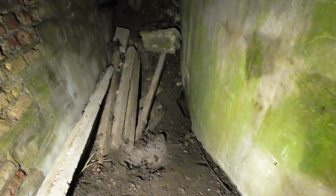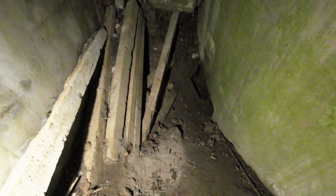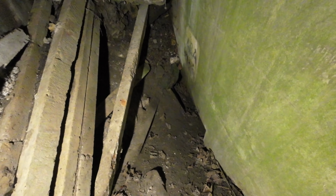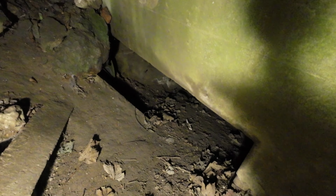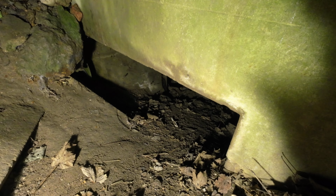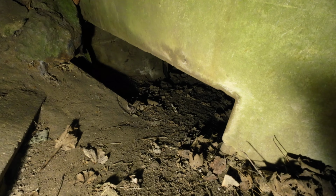But there's a really small entrance just down here, and I'm going to see if I can squeeze myself through there. Just sliding down here, it's really muddy. It's a really small entrance just down there. So I think I'm going to turn the camera off. I'm not going to attempt to film trying to get in there. And I'll see you on the other side.